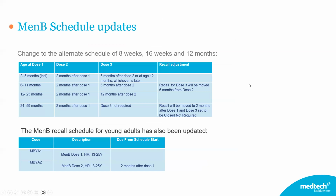Okay, next up, meningococcal B schedule updates. So Te Whatu Ora have updated the dose schedule so that it lines up with the handbook. And so if you've got anyone at the moment that has had their first or second doses and require a third one, then the recall dates will be updated so that they are the correct dose schedule. And if there's an item that is not required, like for this one, the dose 3, then we'll remove that and remove the recall for it and put it as closed, not required.